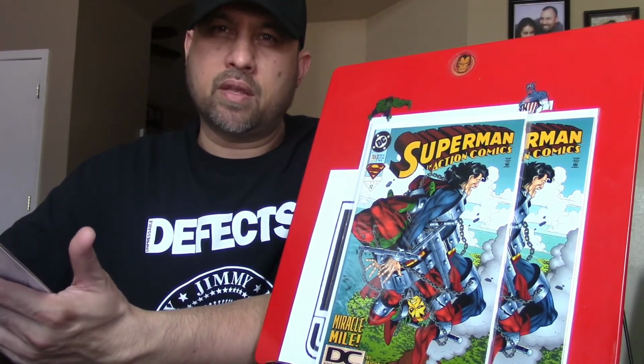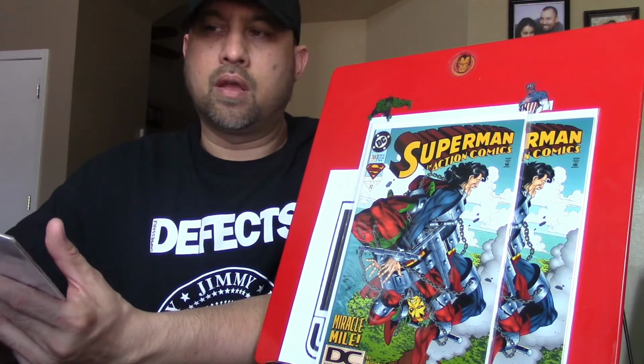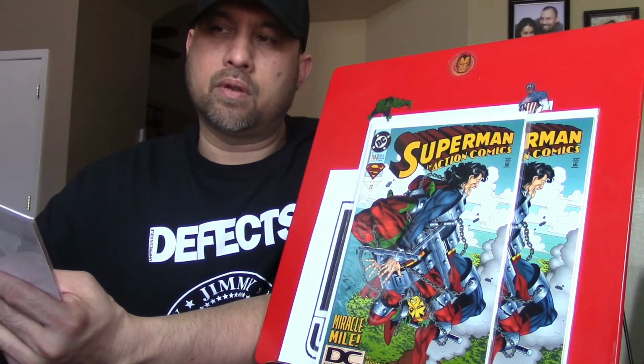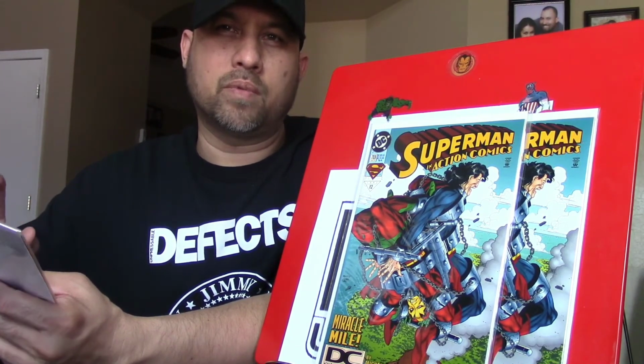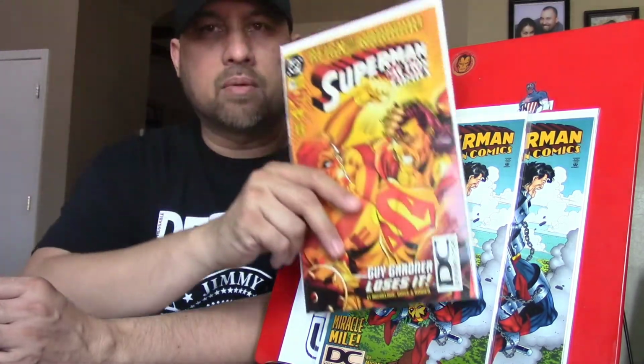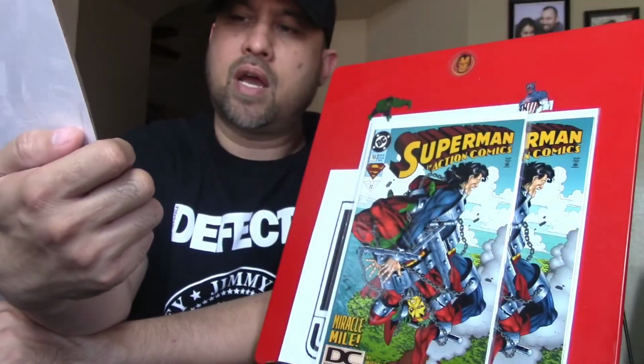709. I haven't seen very many of these. Not necessarily that they're rare, but I've never really seen them on eBay, or probably haven't really searched for them. But if I usually have one of them, then they're probably a little bit harder to find. So this one is a little bit harder to find. This is Action Comics 709. Really cool cover. I don't know who he's fighting against. I don't know if it's the same dragon dude.